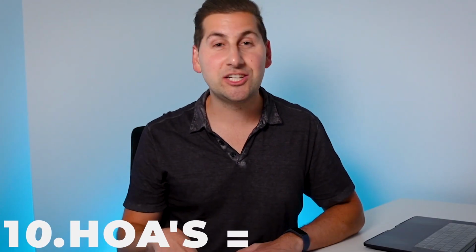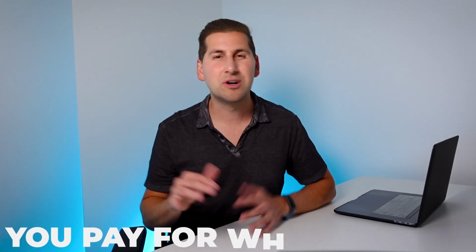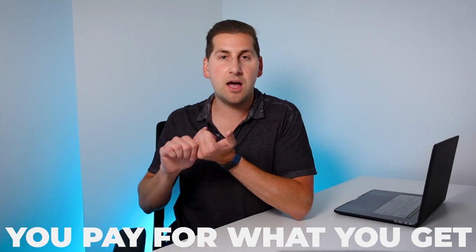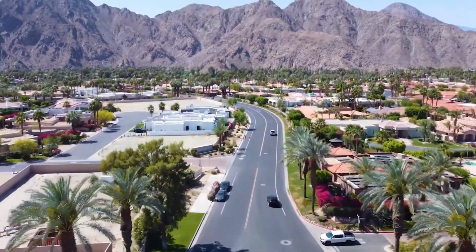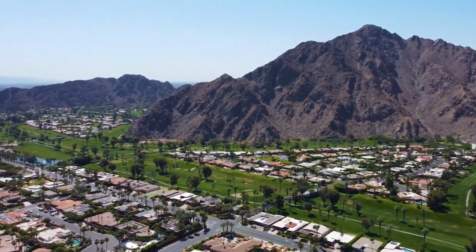My last and final tip is HOAs, or homeowners associations, are like Canadian strata associations. Some people love them and others hate them. Most of the golf course style communities will have HOAs because that's how they maintain everything, whether it's the security guards, all the plants going in, the gate, the community pool, spas, just all of the amenities will be funded by the HOA. But we also have a lot of communities that don't have HOAs. So if you don't like HOAs, there's a place for you. And if you love them, we got a lot of those. So either way, just know about HOAs in the desert, and a great real estate agent can help you with the cost and show you the cheaper ones or the more expensive ones.